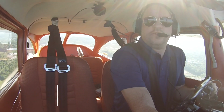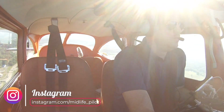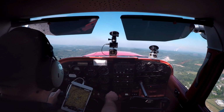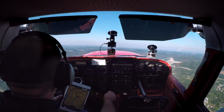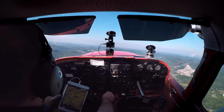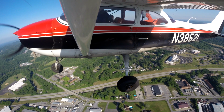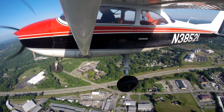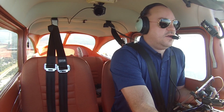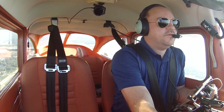As I said, we're just heading to Clarksburg for a few landings just to get comfortable again. Fairmont traffic, Skyhawk 3852 Lima, off runway 23, climbing through 1,900, making a slight left-hand turnout, direct Clarksburg, Fairmont traffic. All right, we'll leave our landing light on since we're heading to Clarksburg, and we'll call Clarksburg.